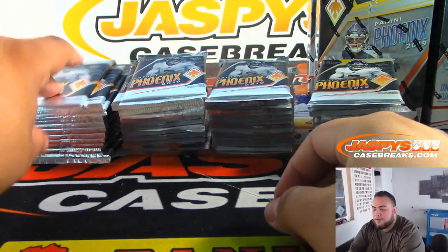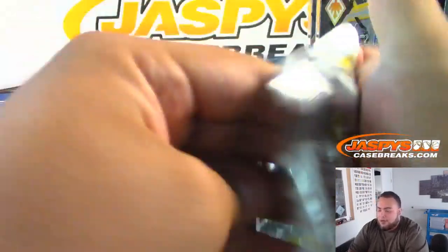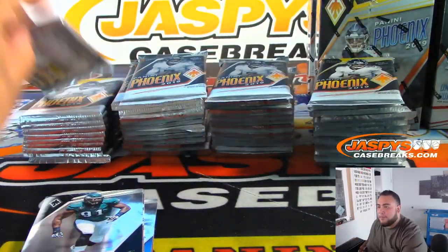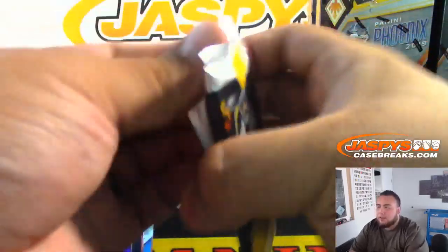Alright, guys. Let's rip open these four boxes really quick. And once we get done with these four, we'll have still eight more boxes, another inner case. So if you didn't hit much in these four boxes here, and in the past, you still have another half case. Another inner case, sorry. Eight boxes.